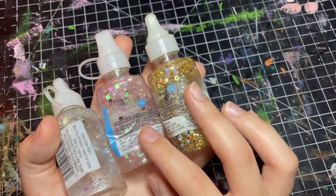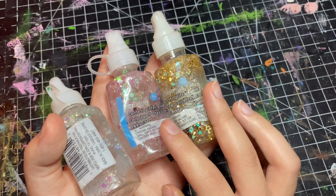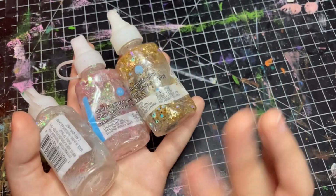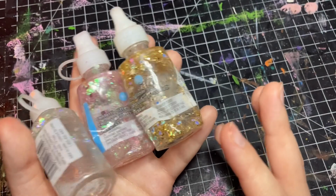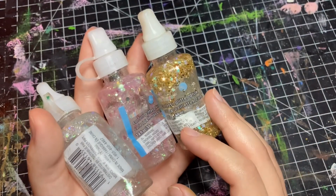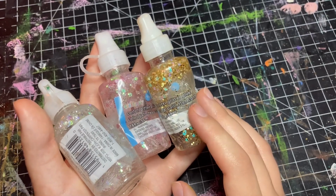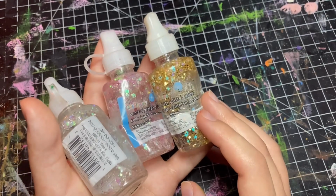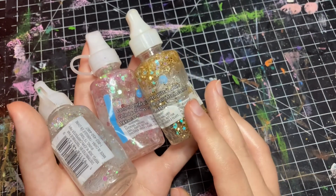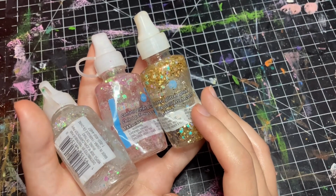I just prefer the holographic glitter mixes to the metallic ones. They're just better in my opinion if you're doing what I'm doing, which is creating paintings and then scanning them for prints and stickers and all that. And it's not like I won't use a metallic glitter. There's plenty of paintings I've created that have a metallic glitter on them. It's just that you kind of have to accept that seeing the piece in person will be better than seeing just the scan in that case.